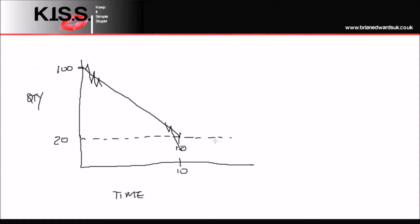Now this line is referred to as the safety stock level, or sometimes buffer stock. So I'm going to call it safety stock. You can call it what you want. I'll just run out there. There you go. So we've got the safety stock level here.